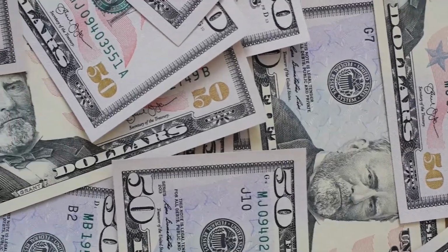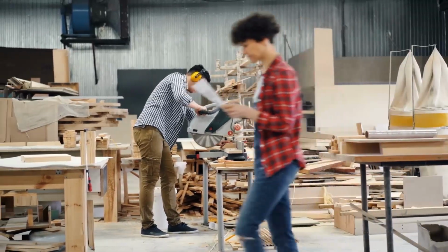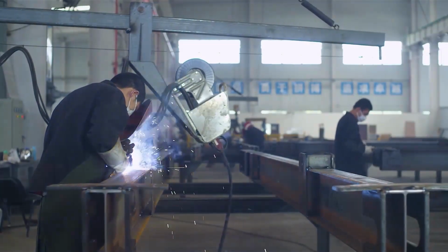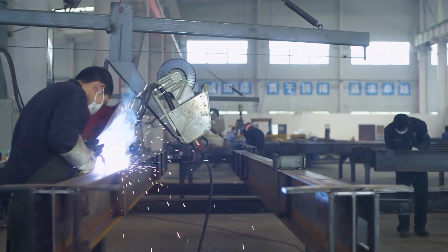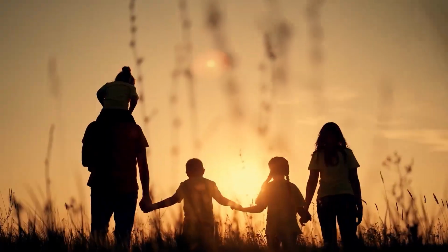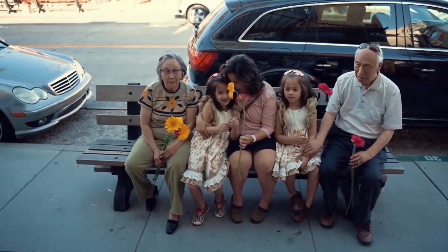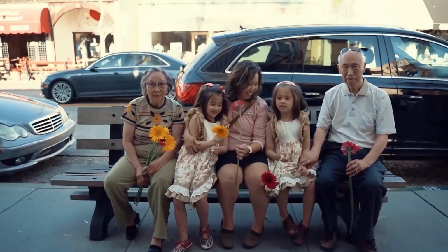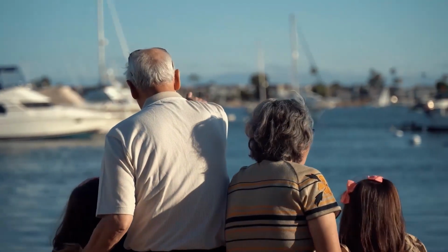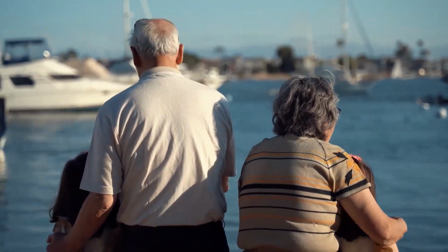Speaking of money, better bone health means people can work longer if they want to. There is no need to retire early because your body can't handle the daily grind. This is especially important now that people are living longer and want to stay in the workforce. It's also a game changer for families. When grandparents stay healthy and independent, their kids don't have to put their lives on hold to become caregivers. Everyone gets to maintain their normal routine, which is better for both family relationships and bank accounts.